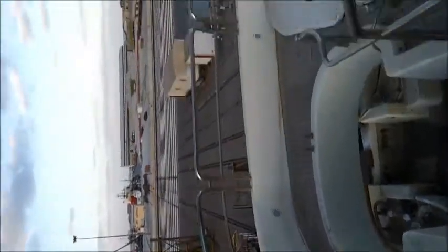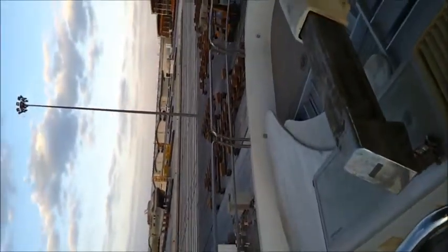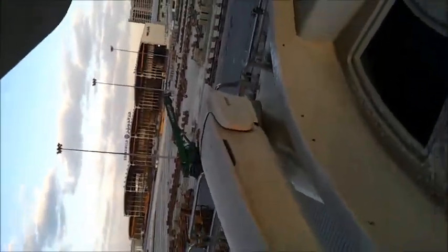This is the mast area of the boat, and this is the control mast. There is a small bar over here, and this room connects to the controller room of the captain over here. So we are now into the captain's controller room.